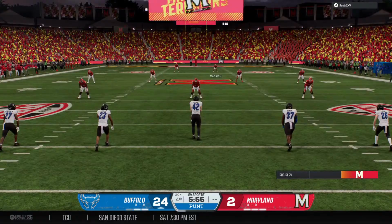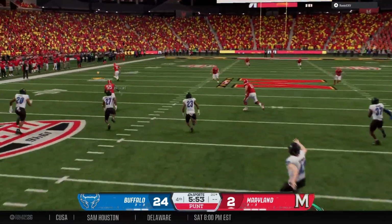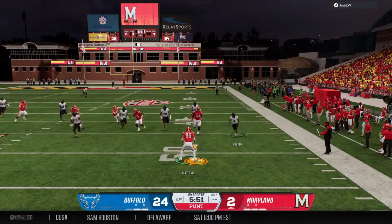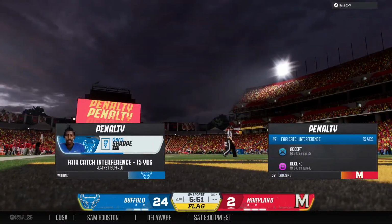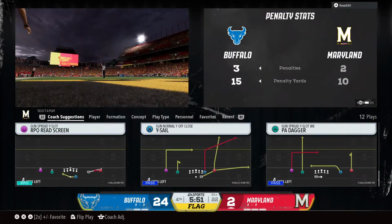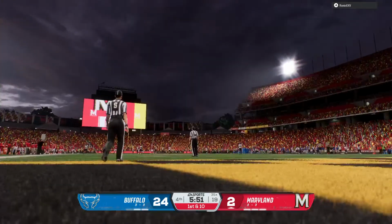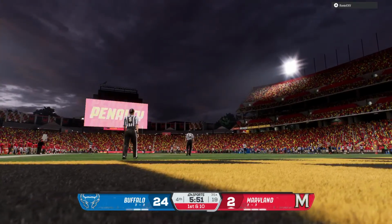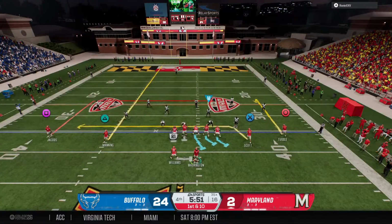And they'll set up for the free kick from their own 20. And no chance at a return here. They'll start this drive at their own 25. The only thing I can think is he just didn't see him signal for the fair catch. That's an easy call for the official, and they'll accept the penalty. Great place to start for this offense.